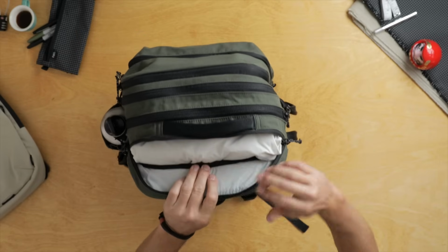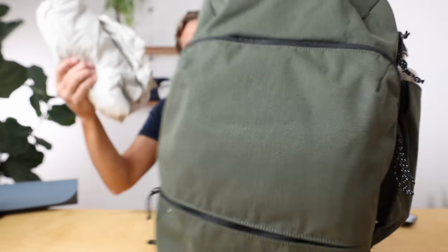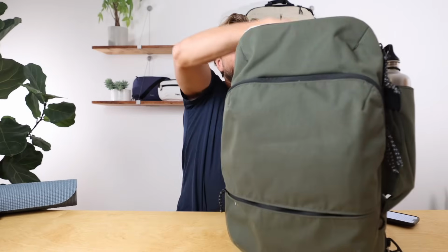The waterproof pocket is definitely nice when you have things that might break inside your bag. And then this one in the back, this is where I like to keep a jacket, something that I can pull out, shove in really quick, and have access to it on the go.